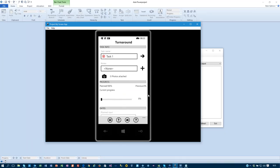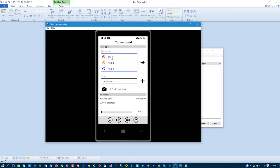Once it's downloaded to my device, I'm entering progress. I can disconnect from the internet. And in here, I can see the tasks, so that I've only got task 1, 2, and 3. Task 1 is behind schedule. That's on schedule, then that should be being done this week. And these are ahead of schedule. So you can choose the colors for the settings of these in there.